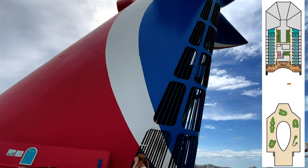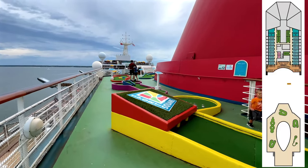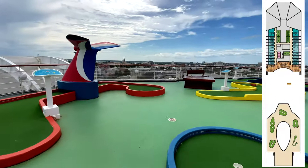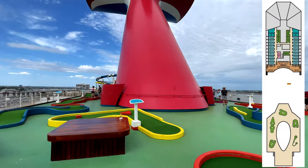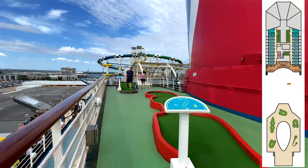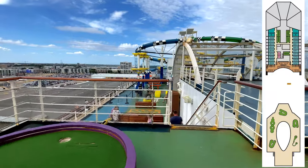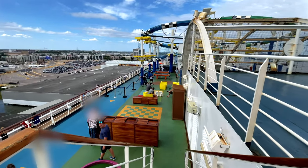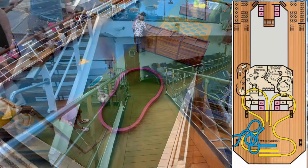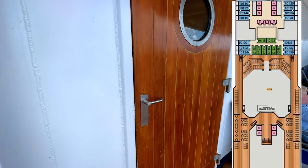Deck 12, in the shadow of the Carnival funnel, is the location of the mini golf course here on the Carnival Sunshine. The final hole is down here on Deck 11. Now that we have toured the aft of the ship, let's head towards the front.